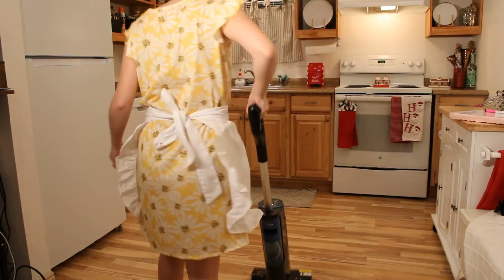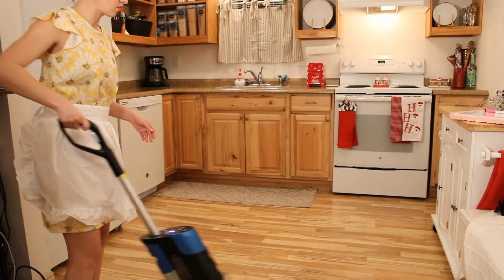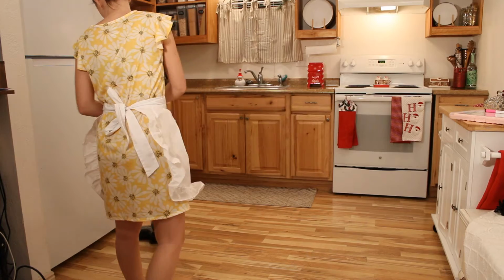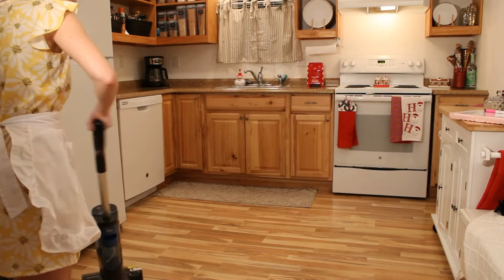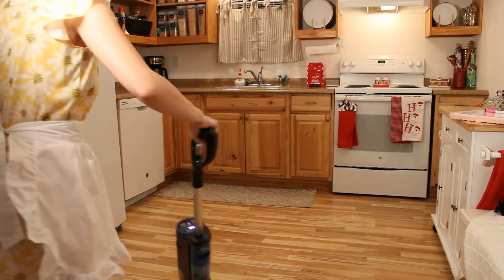Usually those high traffic areas for me are under the kitchen table, perhaps the entrance or doorway, and any kitchen cooking areas. Maybe there might be some mess in the bathroom, or if you have a mud room or something like that, you might want to clean that up.